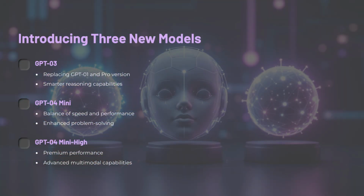OpenAI just rolled out something massive, 3 brand new models now available directly inside ChatGPT. We're talking about GPT-o3, o4-mini, and the high-performance o4-mini-high. These aren't just incremental updates, these are reasoning models designed to think before they answer.